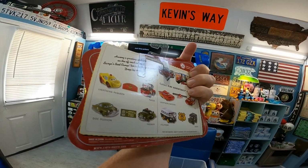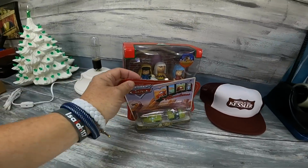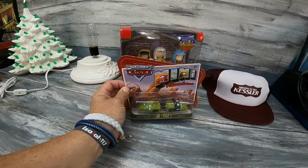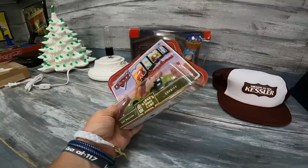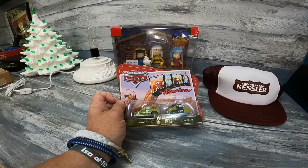So pretty darn cool right there. $12.95 for that one plus shipping. And I love selling these, but I hate selling them because they're super cool. And I feel like this is the kind of item that actually probably will be worth more in 5 to 10 years than it is right now.